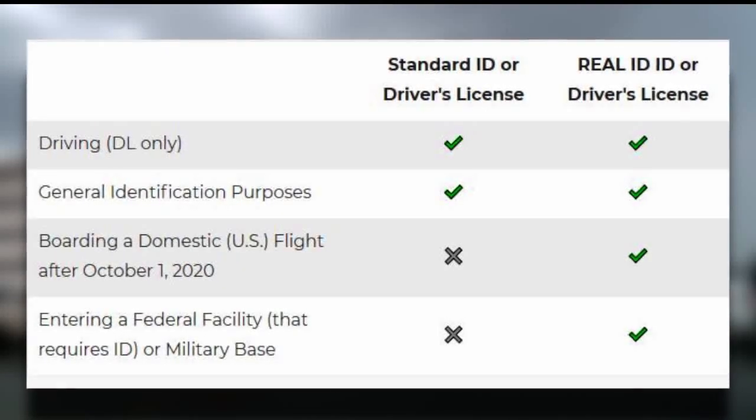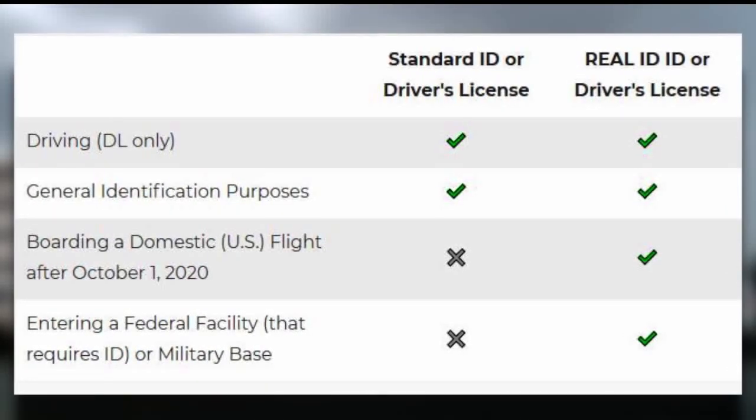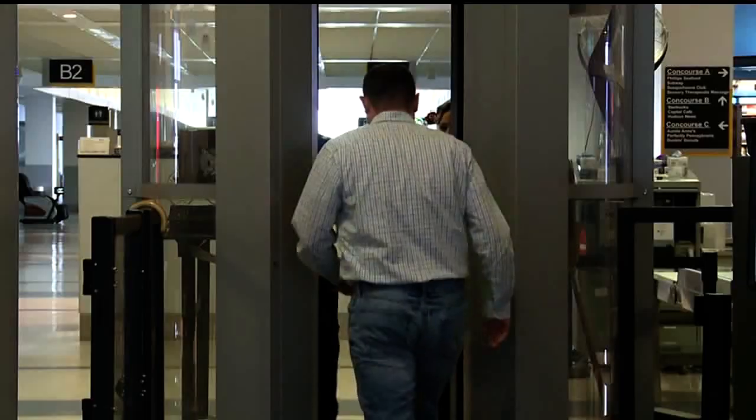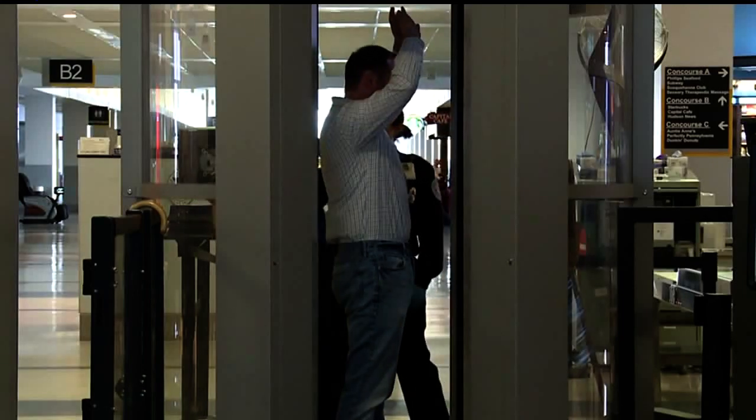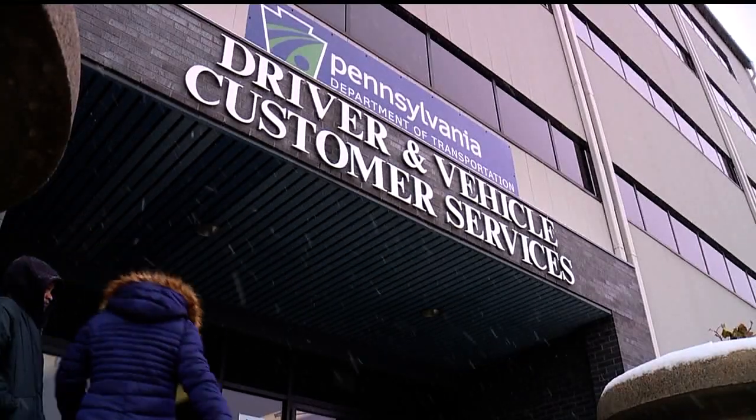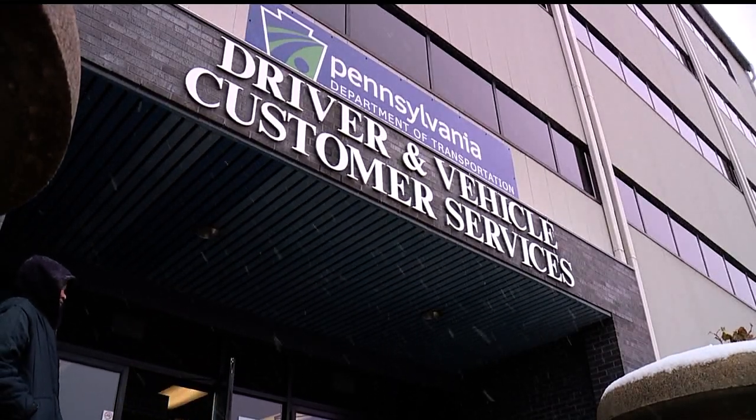Starting October 1st of 2020, the standard Pennsylvania ID will not be enough to get into a secured federal facility, like a military base, or to get through TSA at an airport. That's why Real ID might be a good option for people who like to fly. There are some questions still, though, about how much it's going to cost Pennsylvanians.